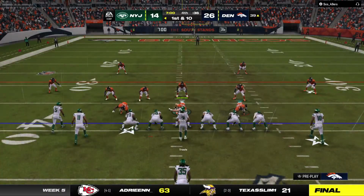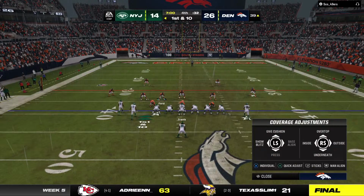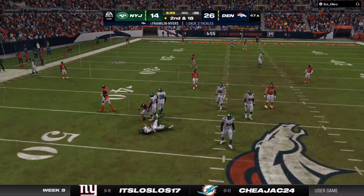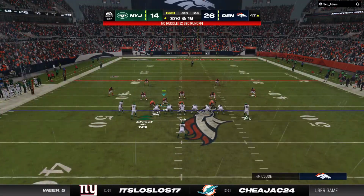Ready, set. So a 1st and 10 now in Denver territory at the 39-yard line. Looking to throw. Travis. He'll be brought down by the Broncos. It's a sack. Looking to speed things up here, going with some tempo.